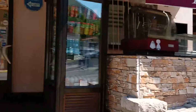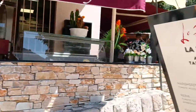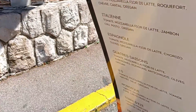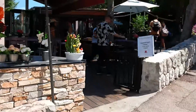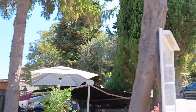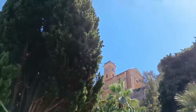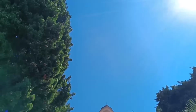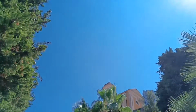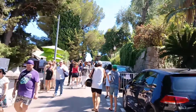So we have a few restaurants over here. El Pinocchio, takeaway, margherita pizza, and so on. Pretty nice place. And you have the church over there on the top, like you can see. And it's really, really busy today.